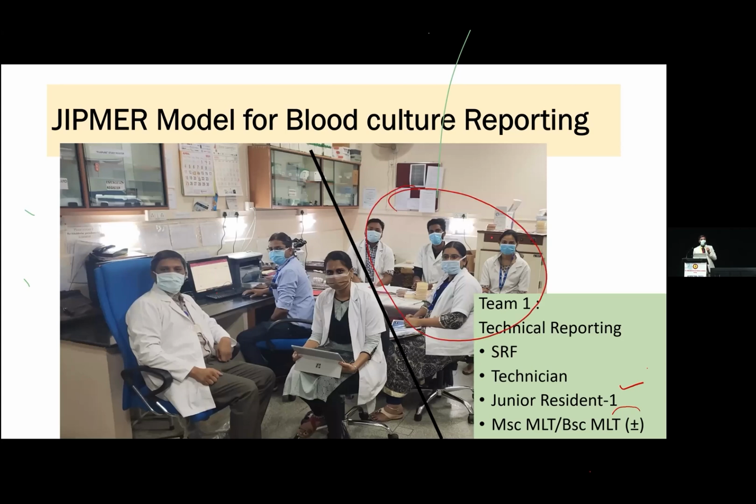The responsibility of T1 is to prepare the ID and AST results, and the zone diameters. We don't look at the plate and interpret the zone diameter by our own judgment. This concept is totally absent in our lab. The interpretation of zone diameter is the job of the software. Our role is to enter the zone diameter into the software and press interpretation, and the software will interpret the zone diameter as SIR based upon the breakpoints entered into the software. So this is the role of team 1.